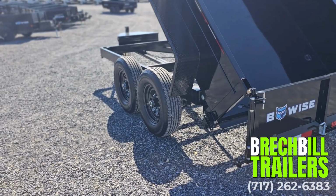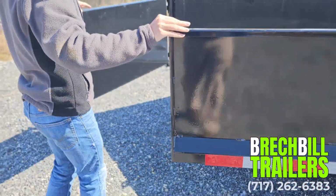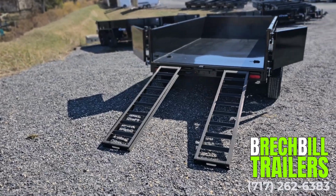The pins can be removed from the bottom of the gate, allowing it to be used as a spreader, or it can be opened from the center like barn doors. In addition, this unit also includes a set of slide-out ramps and D-rings.